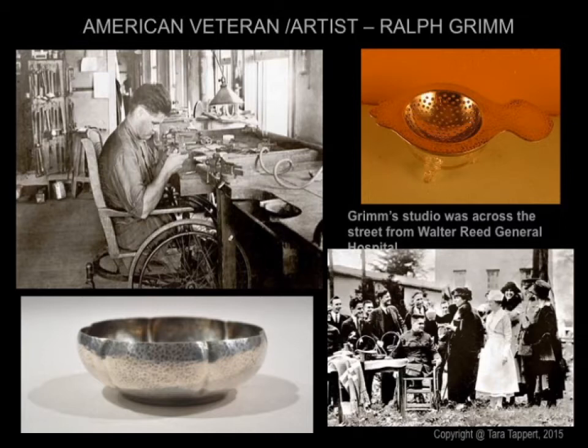In 1920, he opened a studio across the street from the hospital, went on to complete commissions for institutions such as the National Cathedral, exhibited his work in local arts and crafts shows, and met with dignitaries such as Mrs. Calvin Coolidge. The mark for Grimm's work is the insignia of his regiment, the 89th Division of the 355th Infantry. Sadly, Grimm's memory of his war experience never left him, and in February 1935, he used gas to take his life.